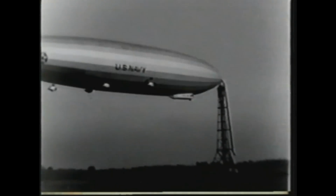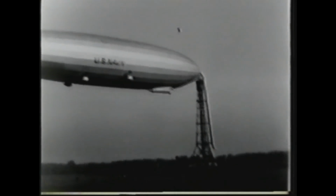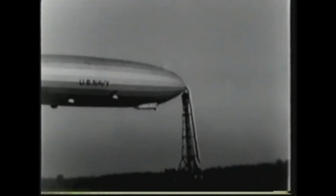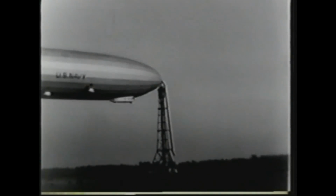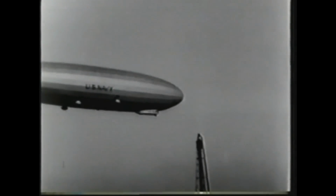I'll build one." Ford men spent the month of June 1925 working 24 hours a day to finish the mast in time for the planned visit of the Navy's airship Shenandoah on July 4th. The trip was delayed until September, and unfortunately the big airship was destroyed in a storm over southeast Ohio the day before it was scheduled to tie up at the Ford mast.